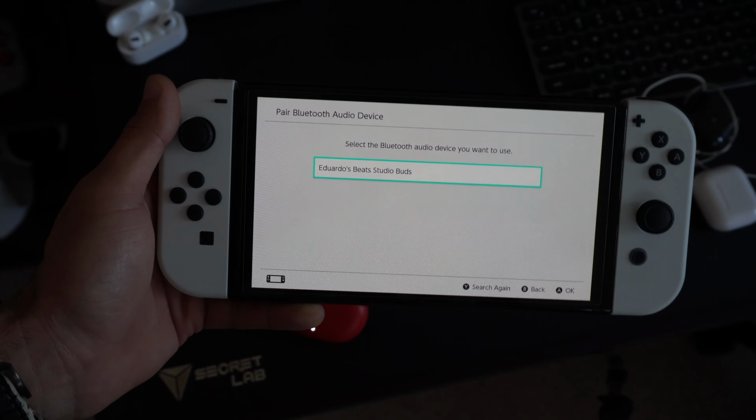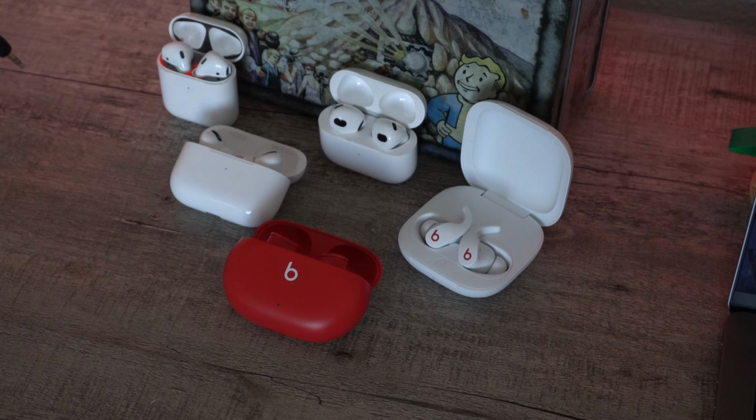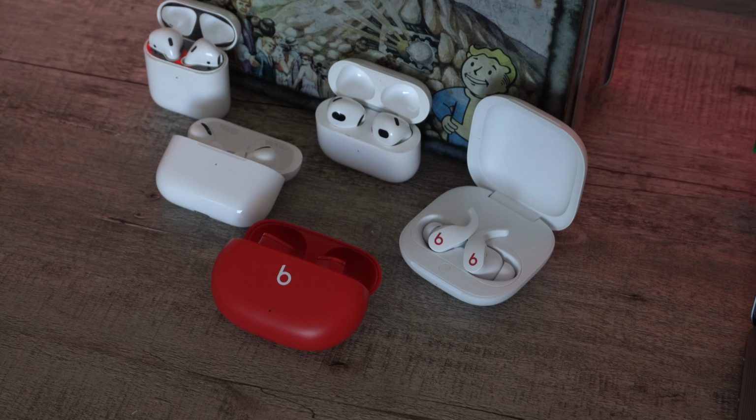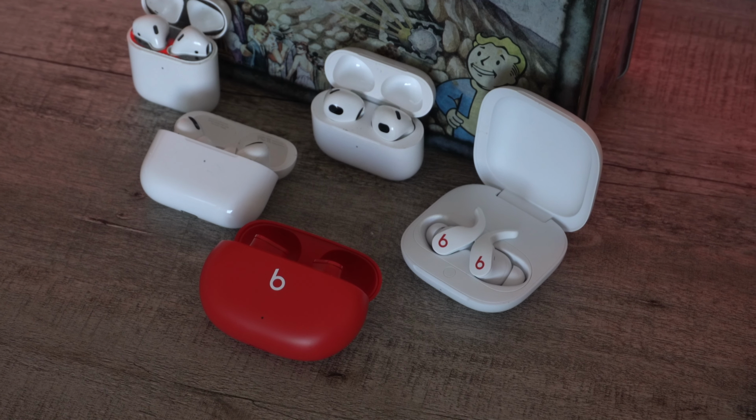In fact, all these, including the previous AirPods 2 we featured, all have this capability. So this is not really that much of a big deal. But all of these can be paired on other devices via Bluetooth, of course. And the microphone's actually really good too.